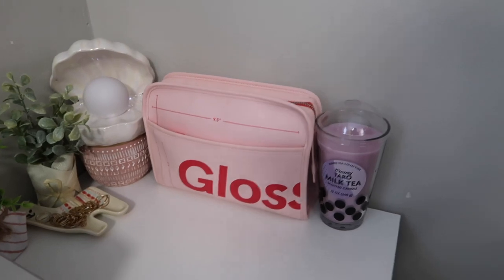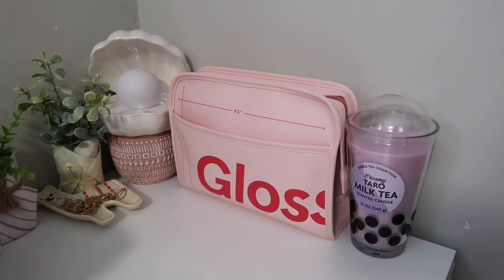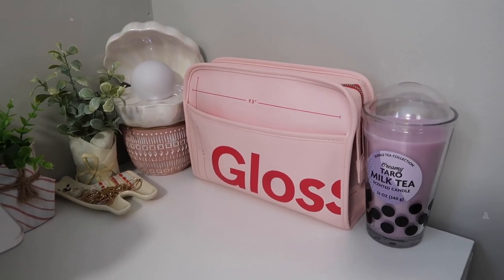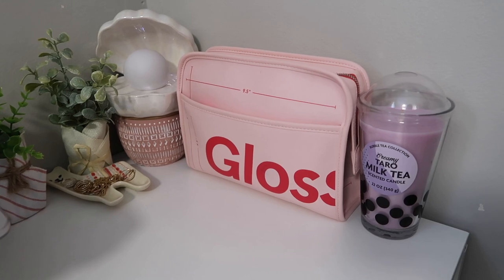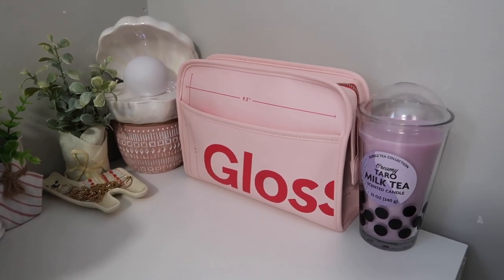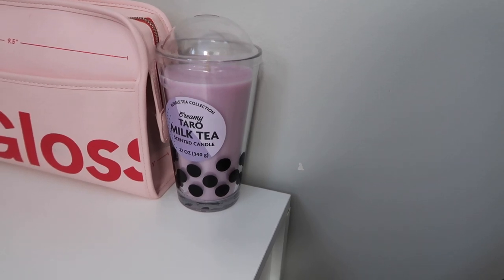And then right here, I just have my Glossier skincare bag, and I'm in love with it. I saw it on TikTok and immediately I had to get it. Not that I wear much makeup, but I just got this makeup bag because I was like, it's so cute and it fits all my aesthetic. And then I got this milk tea candle scent from Five Below.